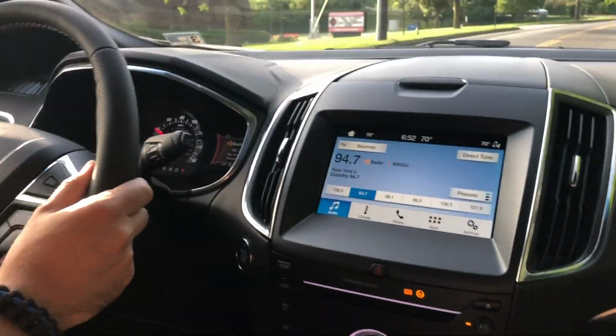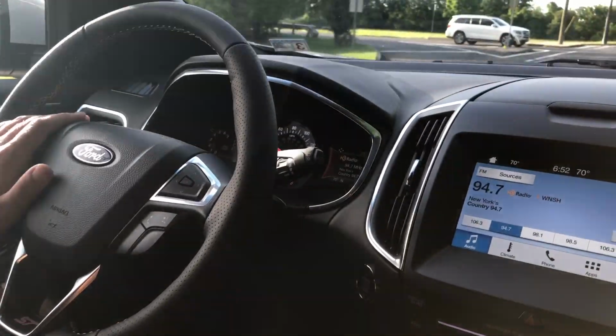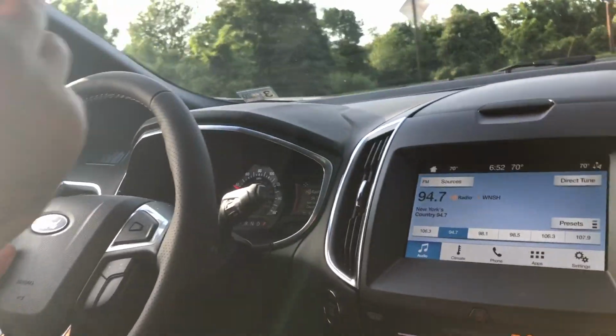It gets pretty decent gas mileage. We took it on a 230-mile trip home. Very comfortable. Both seats are power. The panoramic sunroof is very, very nice. Has a lot of different controls. You can either keep it completely closed, or you can slide this back the whole way.